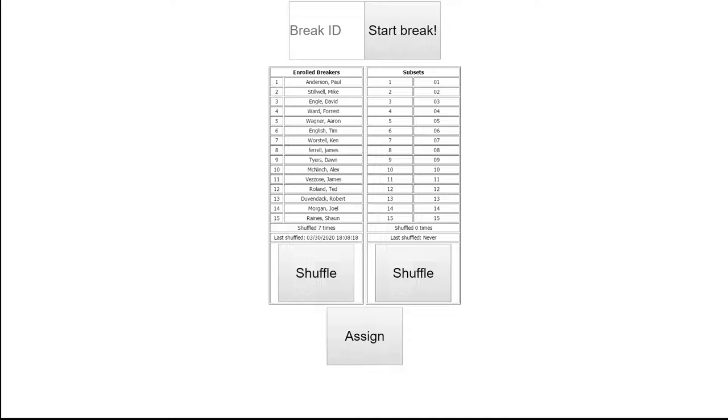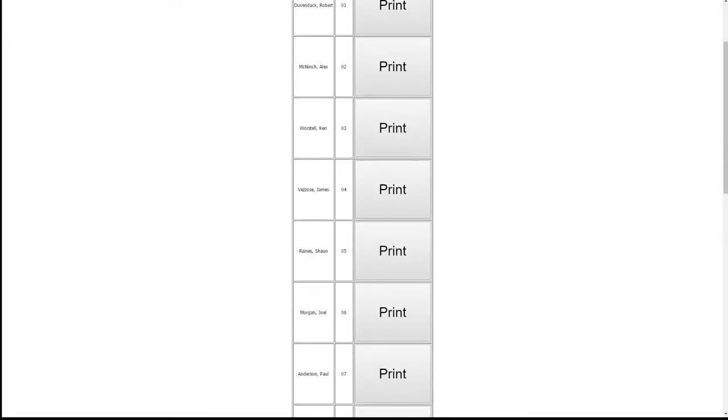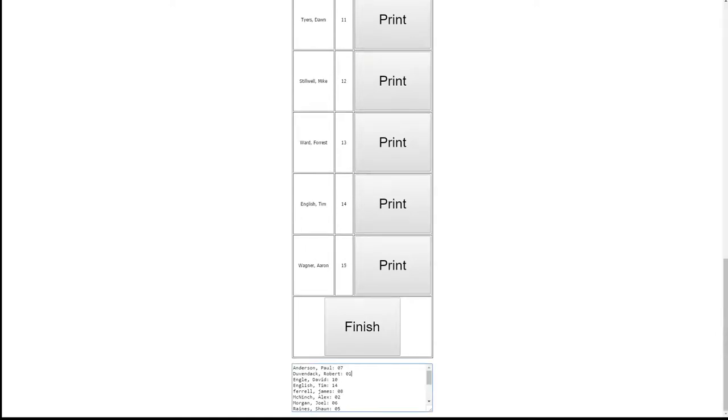1, 2, 3, 4, 5, 6, and 7. Here we go. 1, 2, 3, 4, 5, 6, and 7. All right, let's go ahead and assign those. And let me copy that. We're going to paste that into here. And this was the break, 380, 89 upper deck. All right, got that in there.